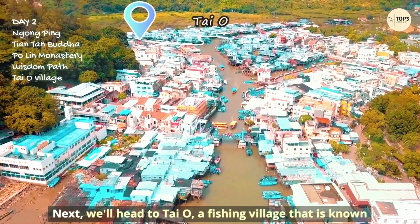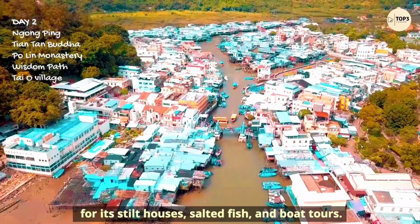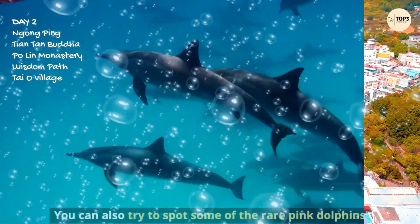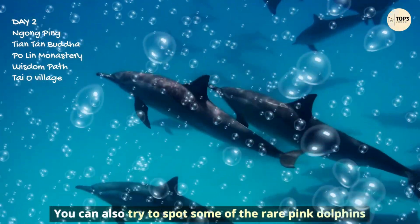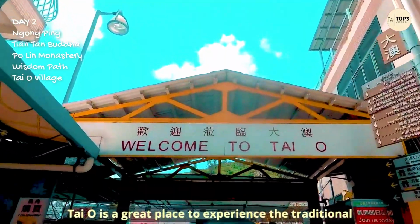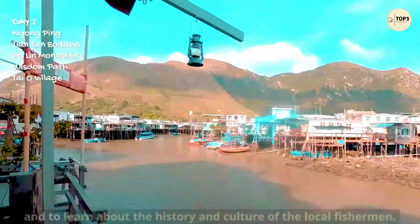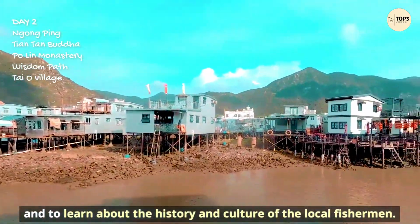Next, we'll head to Tai O, a fishing village that is known for its stilt houses, salted fish, and boat tours. You can also try to spot some of the rare pink dolphins that live in the waters around Lantau Island. Tai O is a great place to experience the traditional and rural side of Hong Kong, and to learn about the history and culture of the local fishermen.